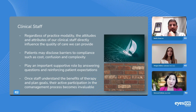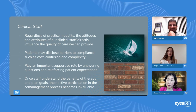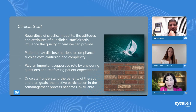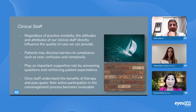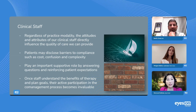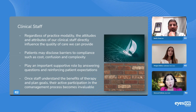I love this image of this sailboat because I could not run a glaucoma clinic to the extent that I do without the wind that is moving this. I might just be the rudder of the boat, but my staff are the ones that are busting their tails, working hard, collecting the information for me so that I can make the decisions to help guide that patient in the best direction.